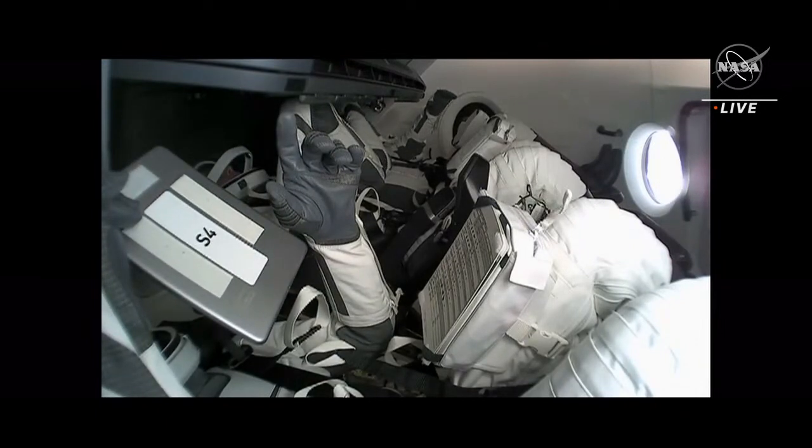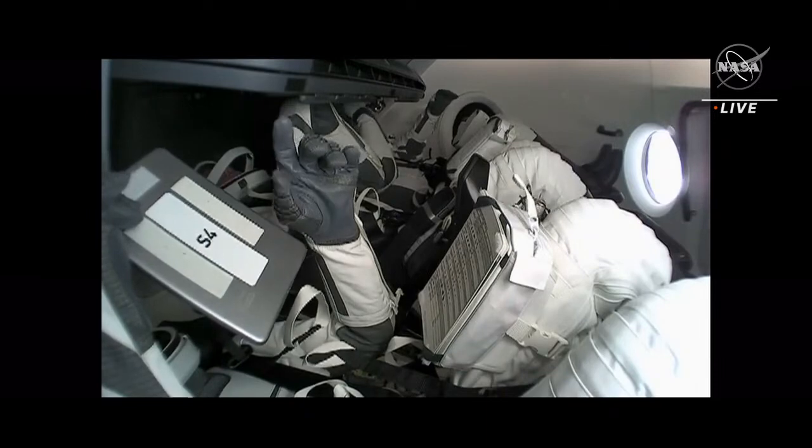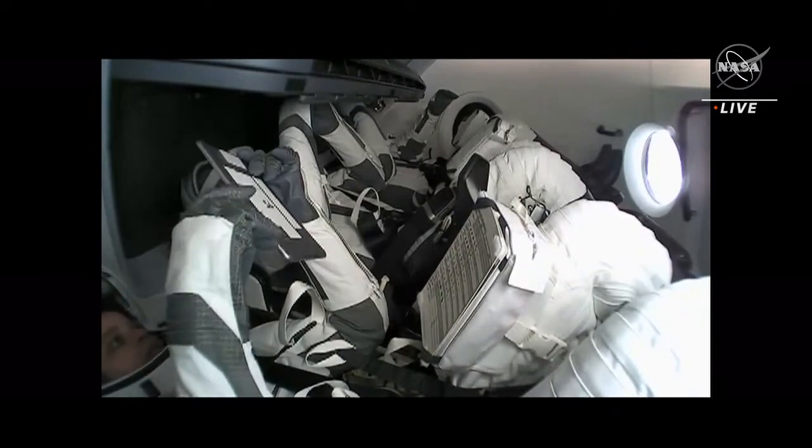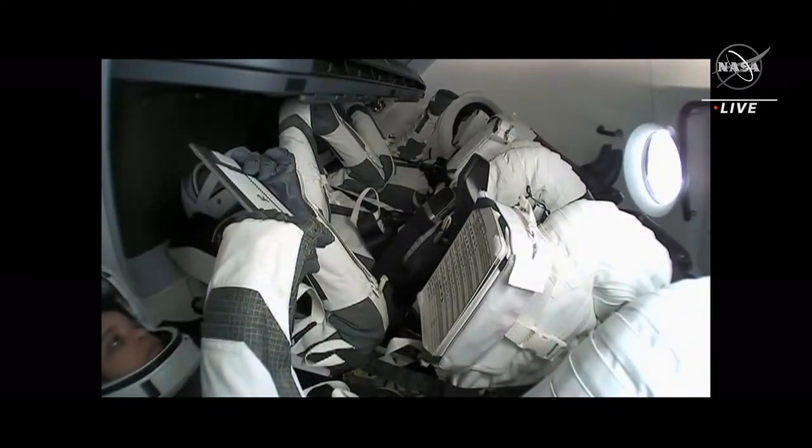Houston in Munich on spacecraft 2 for the timeline. Houston's here on 2. Okay, I'm going to go to spacecraft 3 for the timeline discussion.